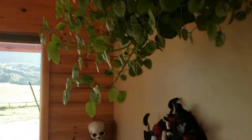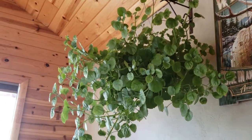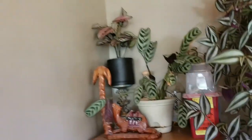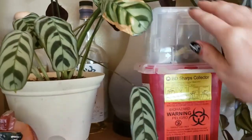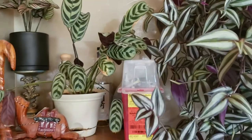Then we've got this guy here, which is a Creeping Charlie, non-variegated. So that one will need to get watered. And then right behind, we've got our Sharps container, which I'm trying to hide behind plants because it is ugly. This is where we put the needles that we use after we inject the cat. We put them in the Sharps container.